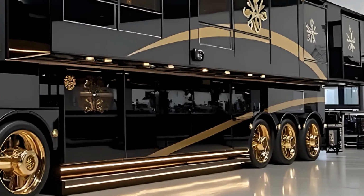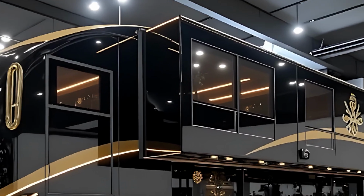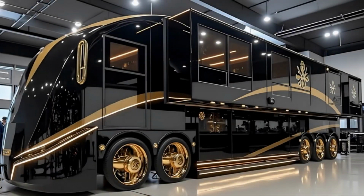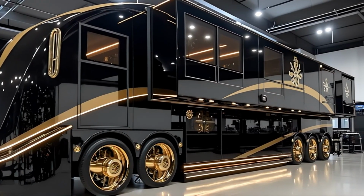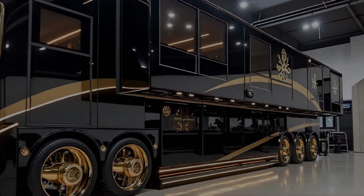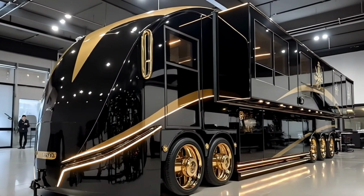The exterior of the 2026 Prevost Millennium is nothing short of breathtaking. With its sleek aerodynamic profile, custom paint job, LED lighting, and seamlessly integrated storage compartments, the coach announces its presence with authority. The automatic entry steps, expansive slide outs, and large panoramic windows add both convenience and elegance. Built using high-strength stainless steel and lightweight composite panels, the body ensures durability and road stability while maintaining a refined aesthetic that exudes luxury.